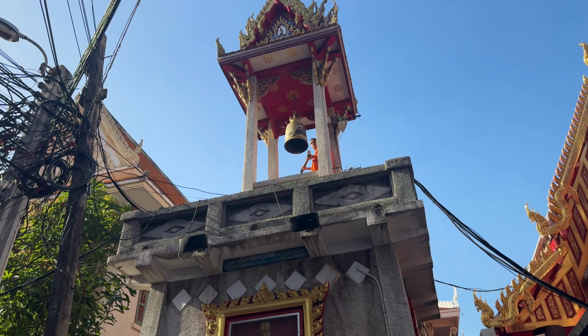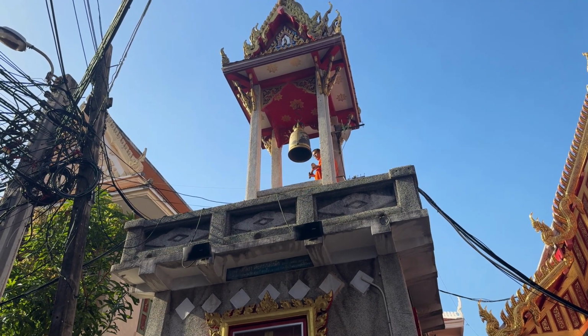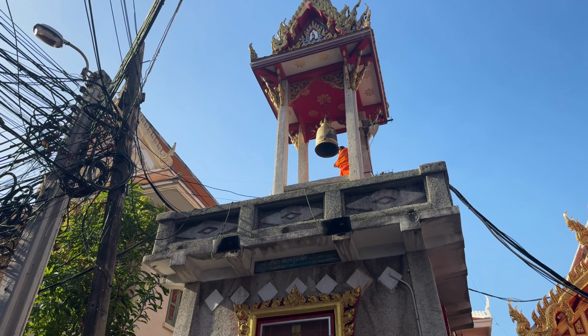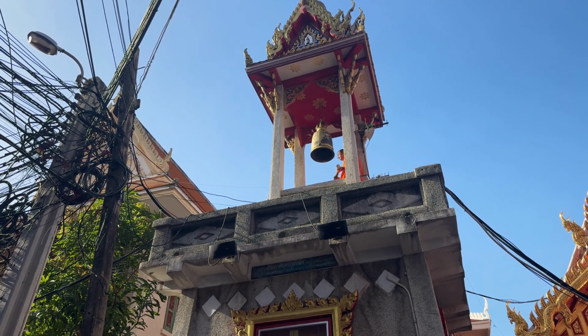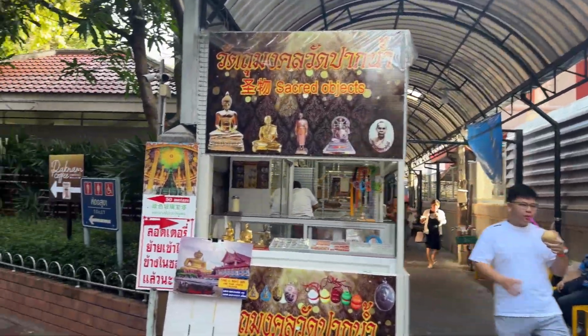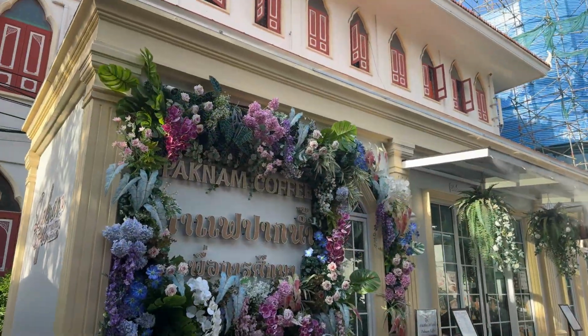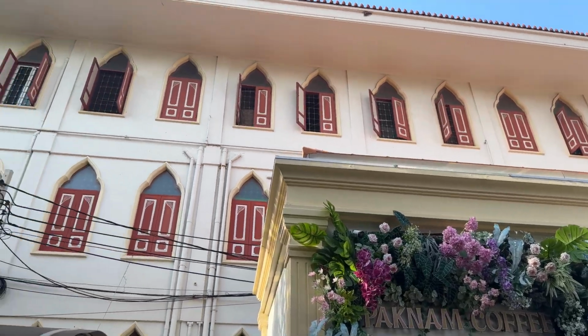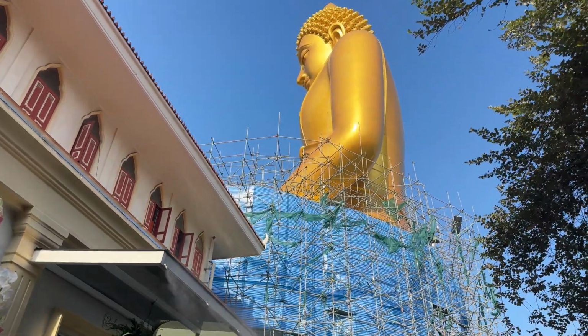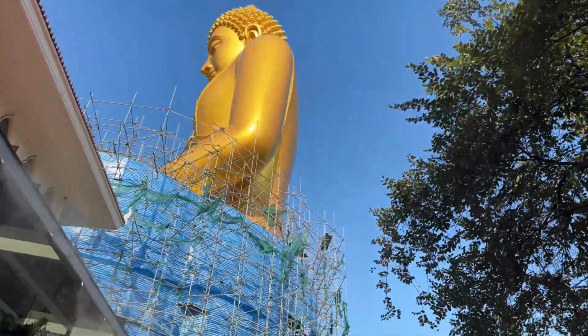So it's almost time for the evening chanting. So he's going to clank on it again. They call that the rakang. And there's more stuff over there, amulets and all of that. Yeah, they even dressed this up, Paknam coffee. Check out the wooden window shutters on the back of that hall. You can see all the scaffolding there. And then the massive hall.